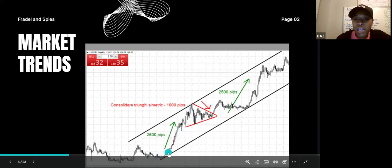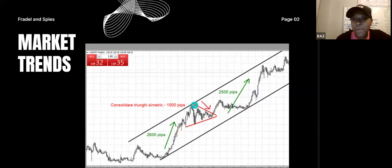So we know that the market hits a low area. We look for a buying opportunity, right? Then the market will hit this zone, pull back. Some people will take a sell here, but ideally you want to take the buys in an uptrend. Okay.